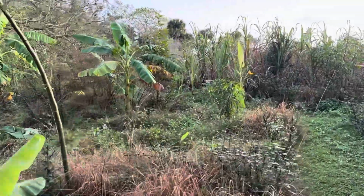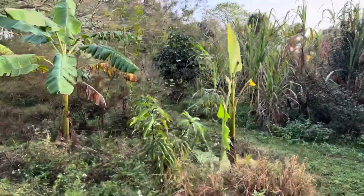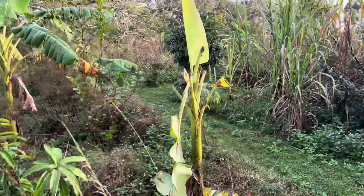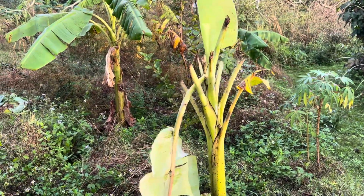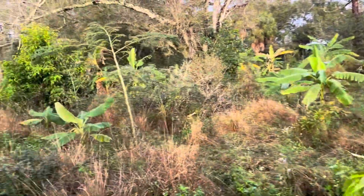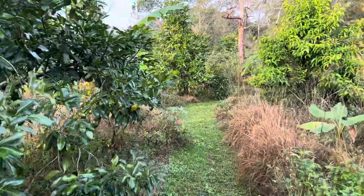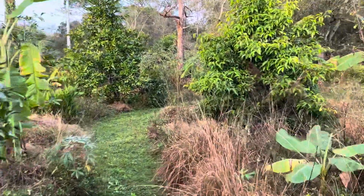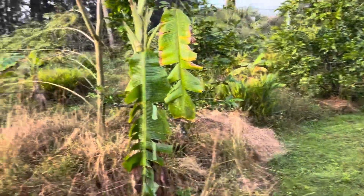So I want to get to 500 of them by February 20th. And I can divide about 10 bananas a day. This is one I just divided yesterday off that. And so I want to get up to 500. I'm going to start putting them in the area where I've always had trouble growing stuff, where stuff has stayed stunted for a long time due to soil compaction.